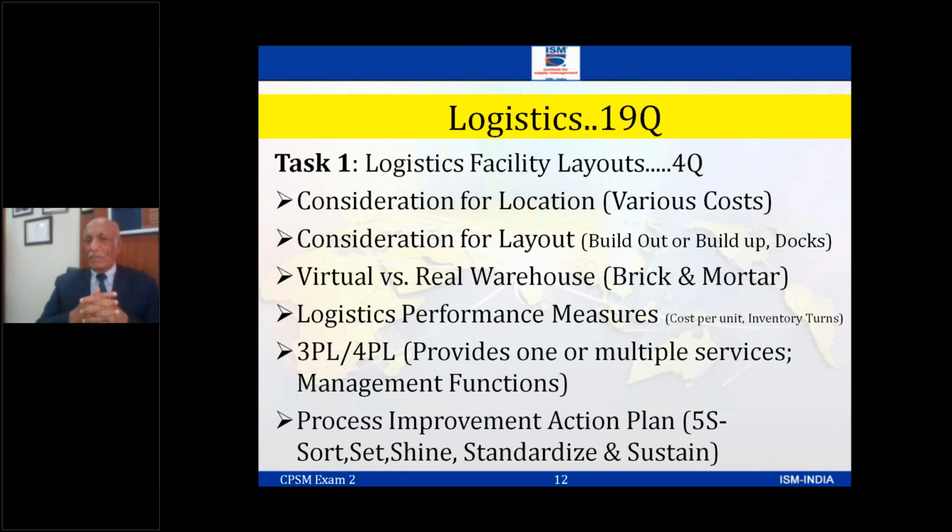Next one is virtual versus real warehouse. When I say real warehouse, it means more of a brick and mortar type. Virtual does not mean there's no inventory at all. Inventory is there, but somebody else is maintaining the inventory on your behalf. You see this all the time in the e-commerce business. So they are more of a virtual type.